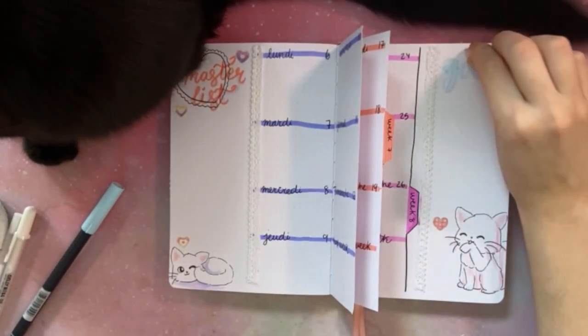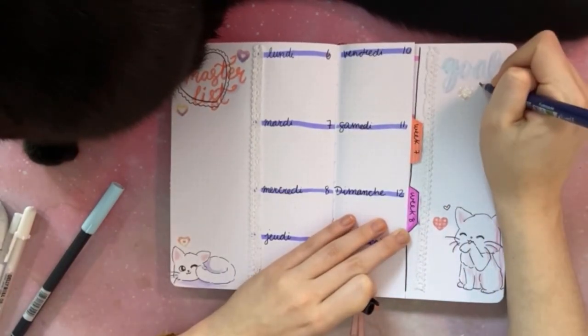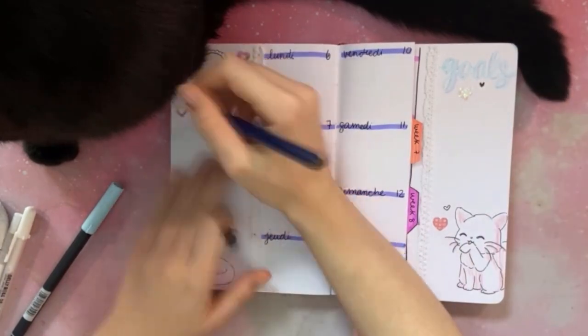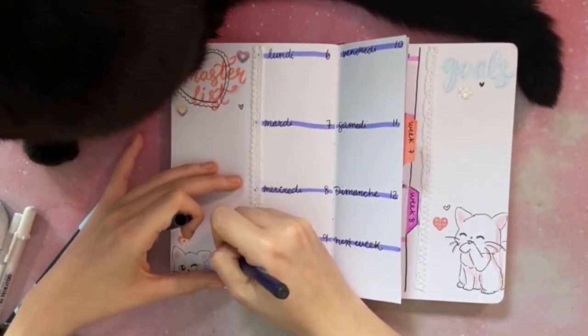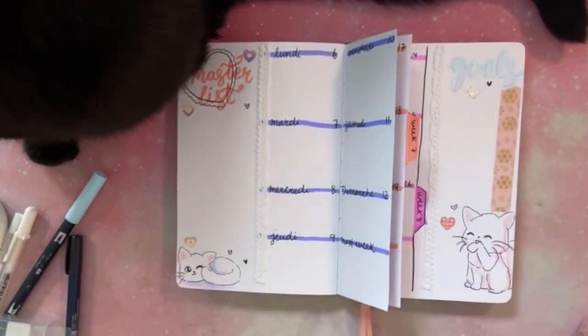I also use my blue brush pen to be writing down the gold title. I use a piece of leftover Dutch door to be coloring my bookmark.